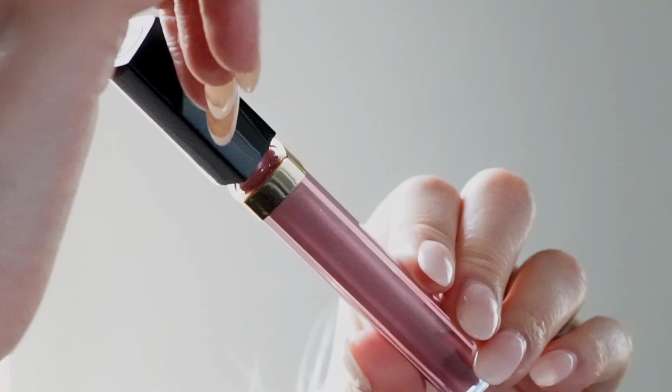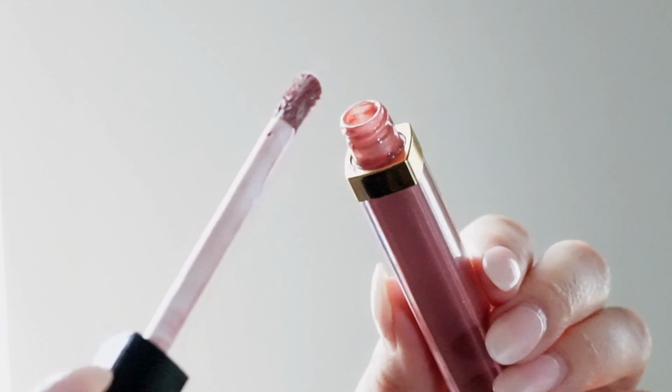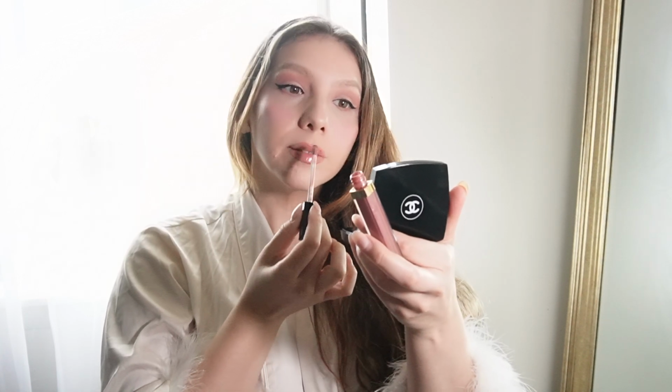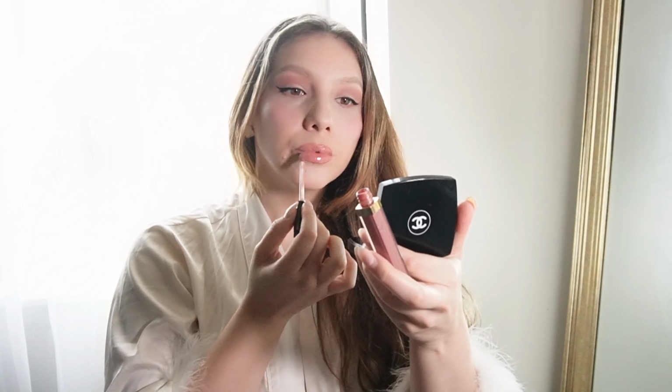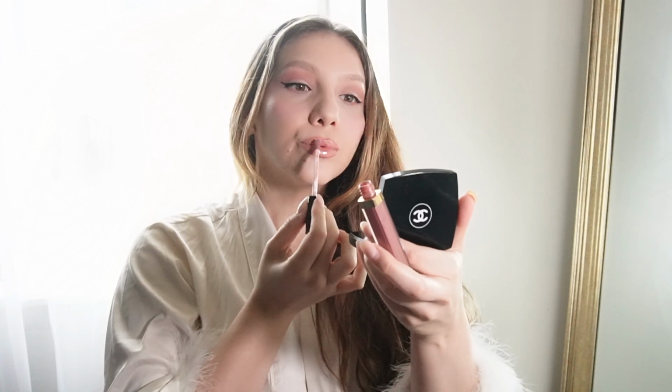Now I'm gonna go in with one of my favorite lip glosses. It's a little darker shade. It is the Rouge Coco Gloss. So my makeup is done now. Let's make a pumpkin spice latte.